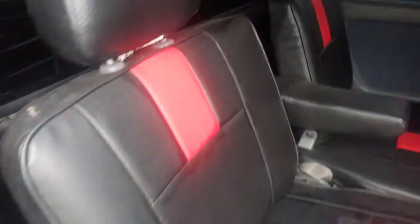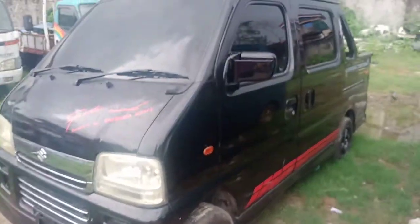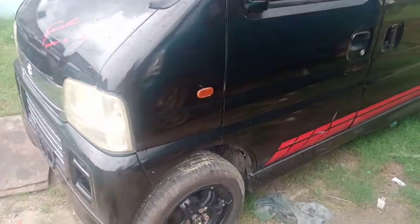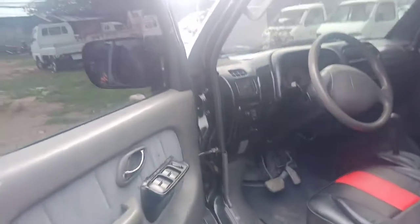Upholstery upside, downside the carpet. Full time 4x4. Power window, power steering. Other side view. All the units are Japan surplus. Other side view. So the power.